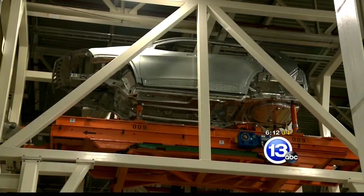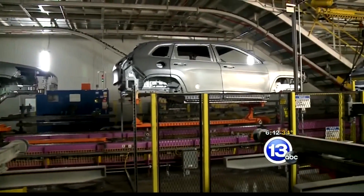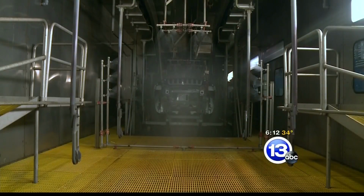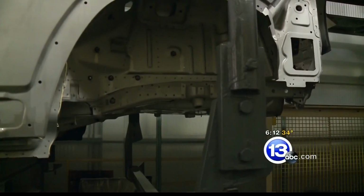A lot of people think we just kind of shoot some paint on the car and off it goes, but it's really a long process that we have to go through in order to prep the metals. It all starts with what's called a body in white, meaning fresh metal. The first step is the cleaning stage. It's cleaned with soaps and water. It goes into a phosphate stage, which is the first coating that goes on the paint.